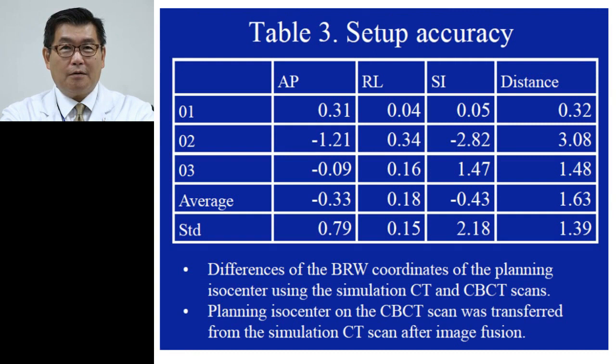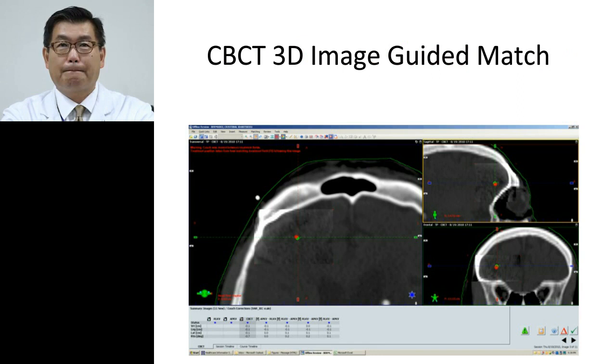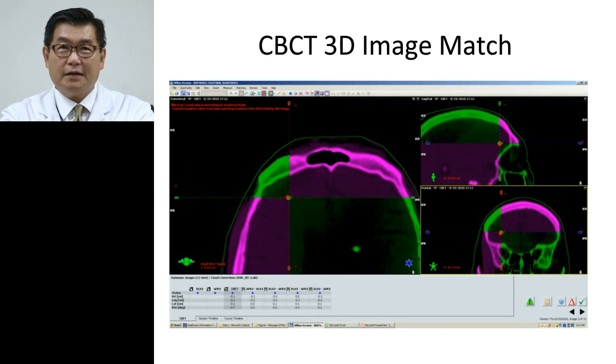But this type of data made us realize that even frame-based systems do have a small degree of setup and motion uncertainty. Therefore, going to image guidance where we can use that system for correction of errors rather than completely depending upon measurements seemed to us a logical way to approach patients, and that there was a rationale for moving to a frameless treatment platform. The skull is an excellent fiducial and is easily imaged and can be easily matched, and both rotational and translational errors can be calculated quickly, and cone beam imaging was very well suited for this type of approach. It's a 3D data set, and here you can see that we can visually verify that the positioning is perfect.